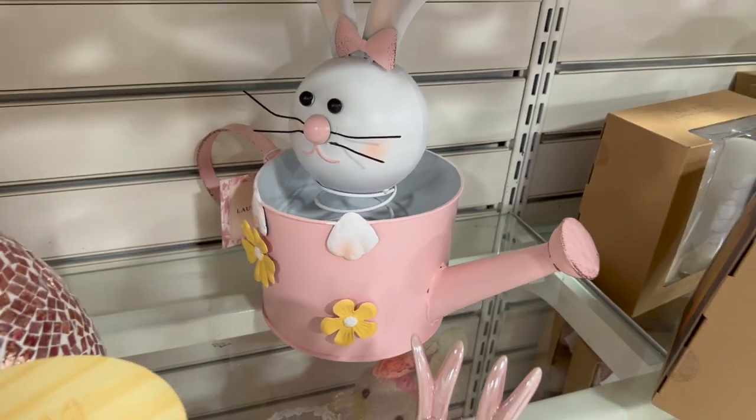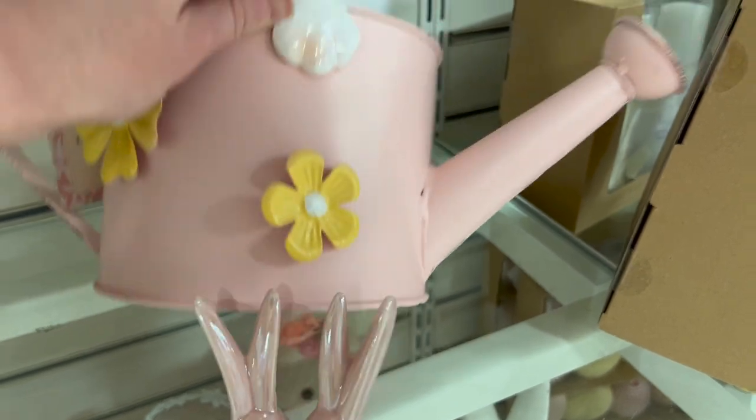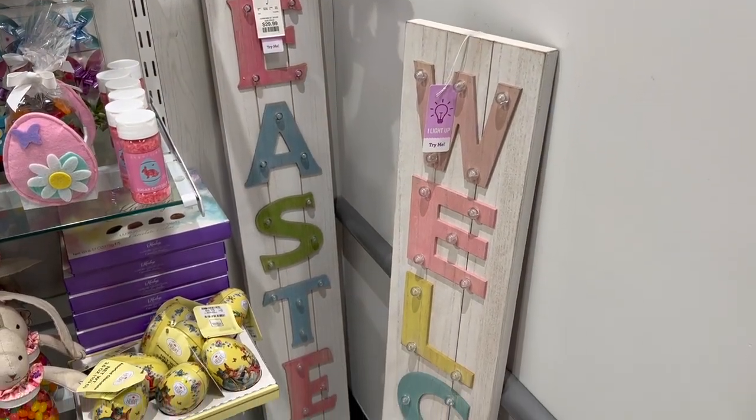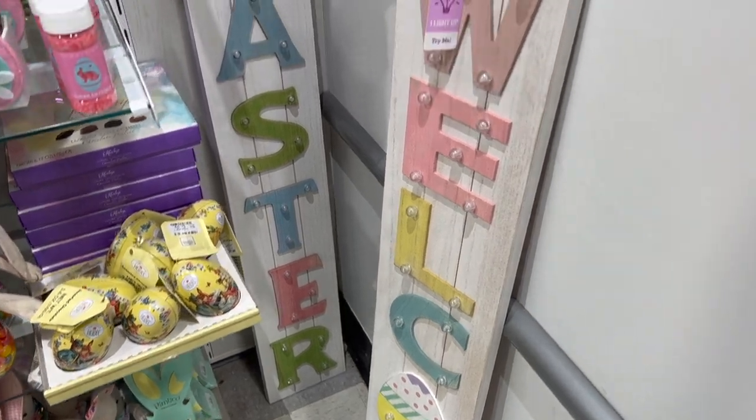They've got this watering can with the bunny in it. This is going to be $14.99. I think that's really cute. Oh, and I just found these really cute welcome signs here in the corner that light up, and these are going to be $29.99 a piece.